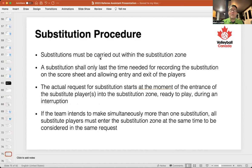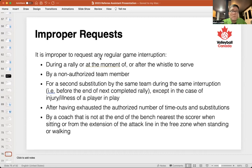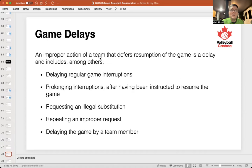Substitution procedure needs to happen in the substitution zone. And there's some hand signals that the scorekeepers need to give on that. And then improper requests are somebody comes up, says sub, oh no, sorry, I don't want to sub, and nobody blew a whistle, then that would just be an improper request, not a delay warning. If the R2 or the coach, it doesn't delay the rally, then that would be an improper request. Again, that's higher level stuff. Don't worry about that. If that happens, the referee will tell you about that.